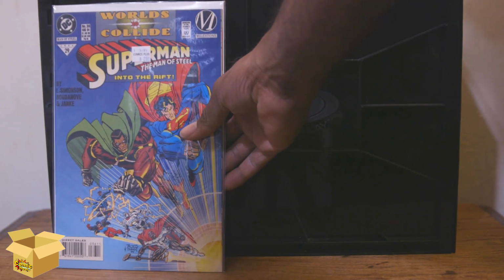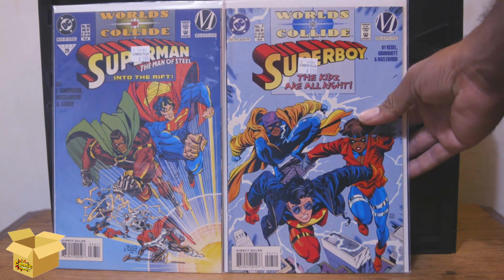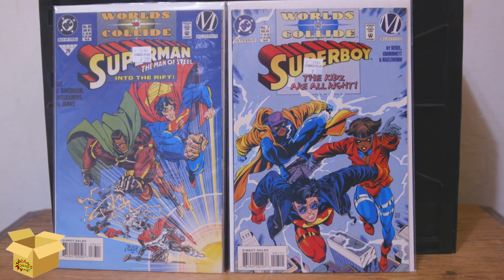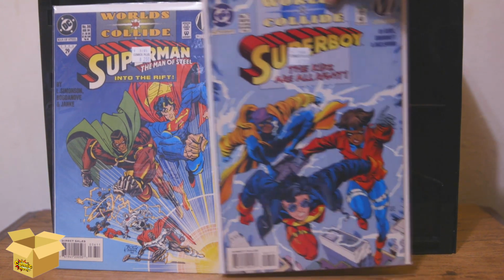I'm also looking for a lot of Milestone Worlds Collide, so I picked up Superman Man of Steel 29, and we also have Superboy number 7, and these are from the Milestone Worlds Collide collabo. So be on the lookout for those.